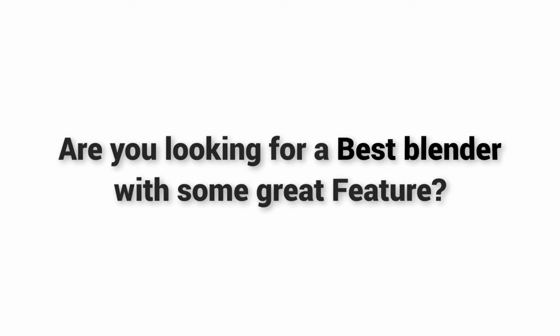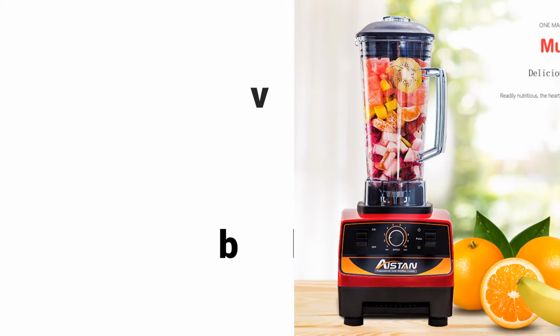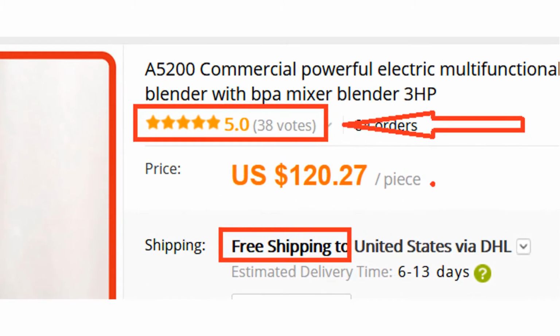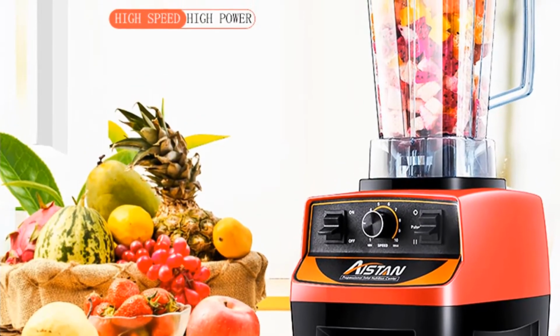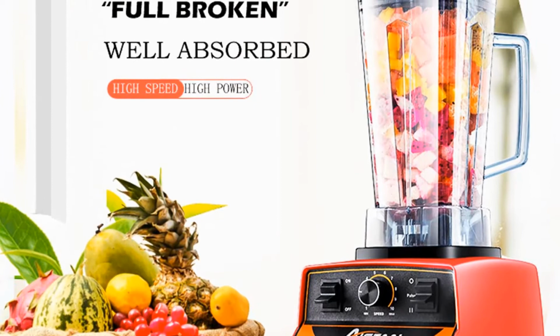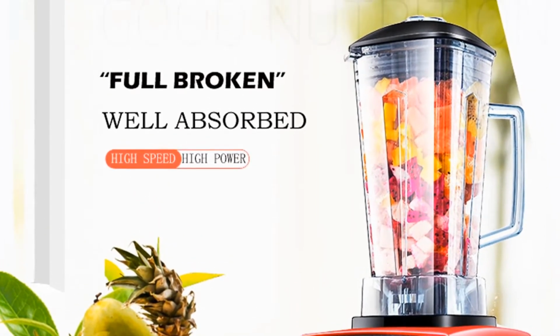Are you looking for a best blender with some great features? Watch the video and get some idea about Best Blender Aston A5200. Many persons have already bought this blender and their review shows that the blender is really excellent. This is a high-powered blender that can even heat foods while blending, but doesn't cost a premium price. This blender is designed to do the job without breaking the bank.